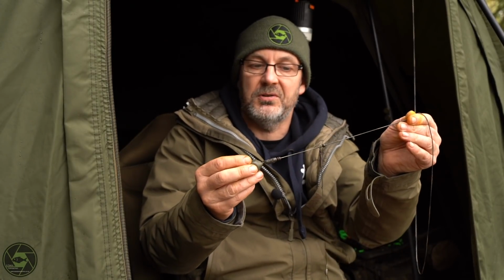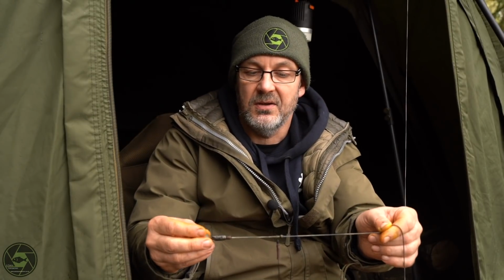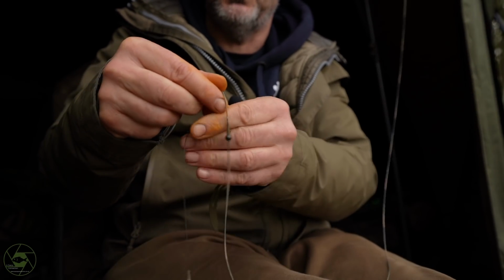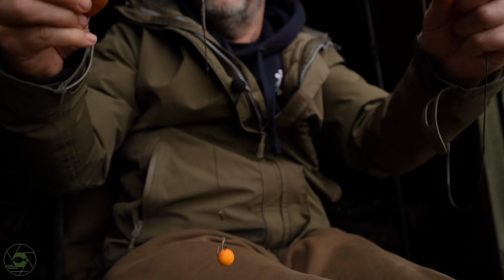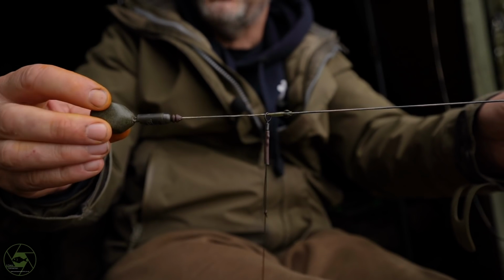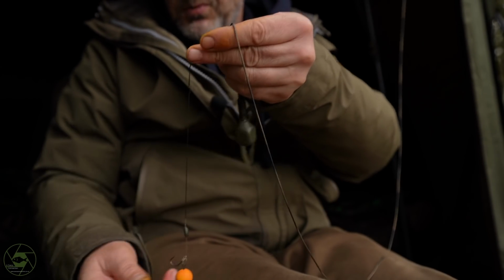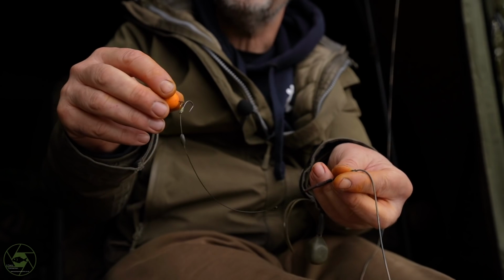So basically, if the fish is pulling that leader along the bottom and it's trying to eject that rig, or trying to push the bead up, basically if there's a lead on there, it can dig in, it'll give resistance, and it'll allow the fish to pull that bead off. But like I say, because on the rules on here you've got to have a lead ejection system, that's what I'm using.